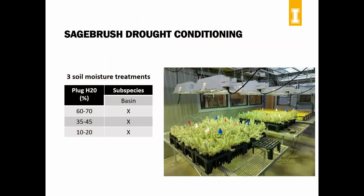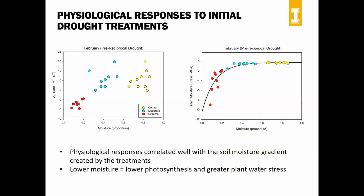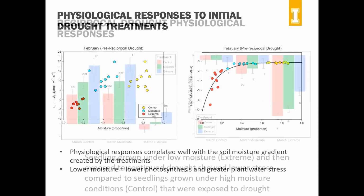And we dropped these things down to pretty low moisture percentages in the nursery. The initial study that we did, we weren't going low enough on the moisture regime. And so we had to come up with a new regime to actually induce a stress response, which is that 10 to 20% moisture within the plug. That, for context, if you pull a seedling out of a container and it feels like dust, that's about 10 to 20% moisture within a container. So it's pretty dry. And we were able to see this really nice physiological response with photosynthesis on the left, and then what we call plant moisture stress or xylem water potential on the right, where lower moisture led to more stressed plants. So that's great.